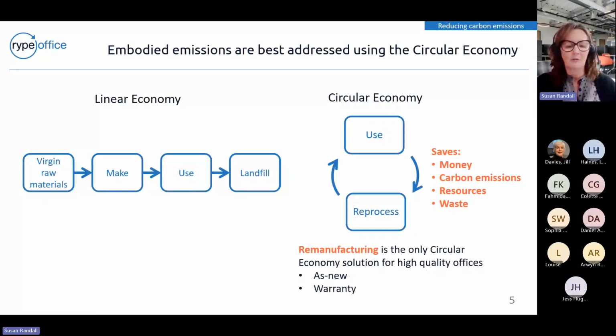In the circular economy, it's all about trying to keep items at their highest value, so the purpose for which they were intended, and keep them at that level for as long as possible. So we use something, we reprocess it, we use it again, we reprocess, we use it again. So this saves money, it saves carbon emissions, resources, and waste.